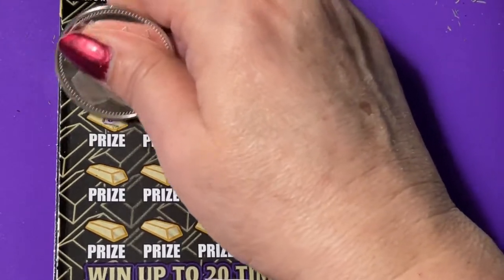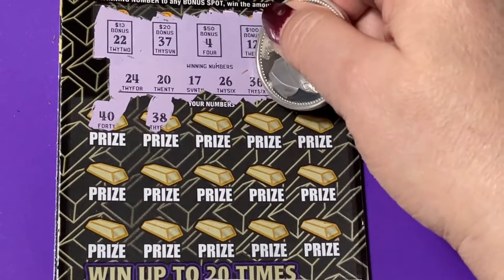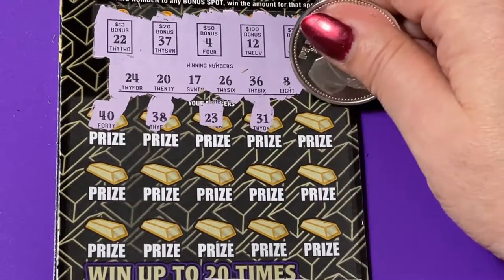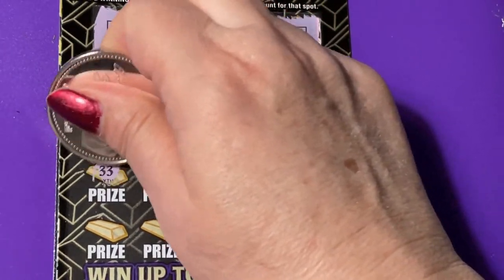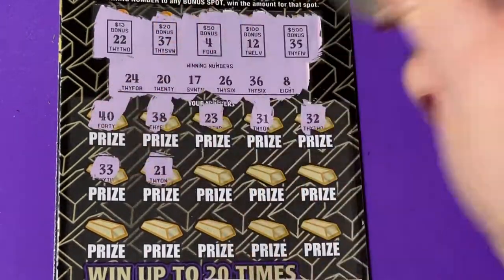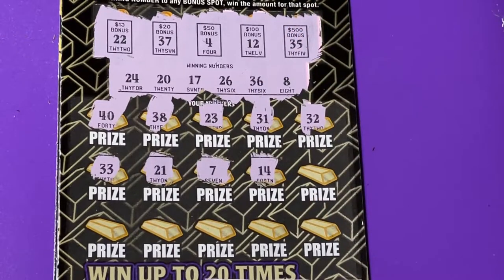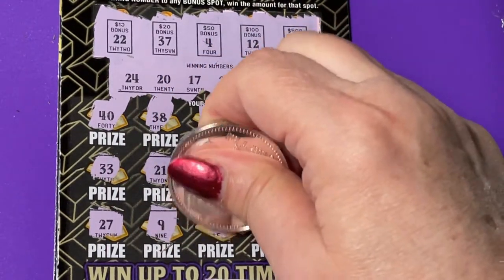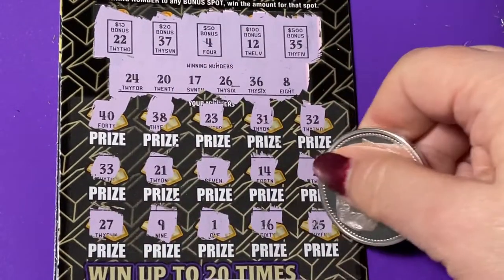So let's start below. 40's too big for what we need. 38, we need 36. 23, we need 24. 31. 32, we need 36. Second row, 33. 21, one off. 7, we need 8. 14, now we need 17. A 2, don't need it. 27. A 9. A 1. A 16, one off. And a 25. Oh my goodness.